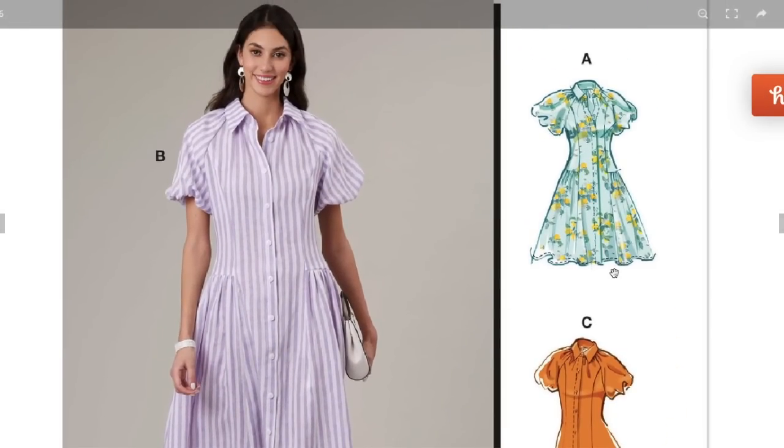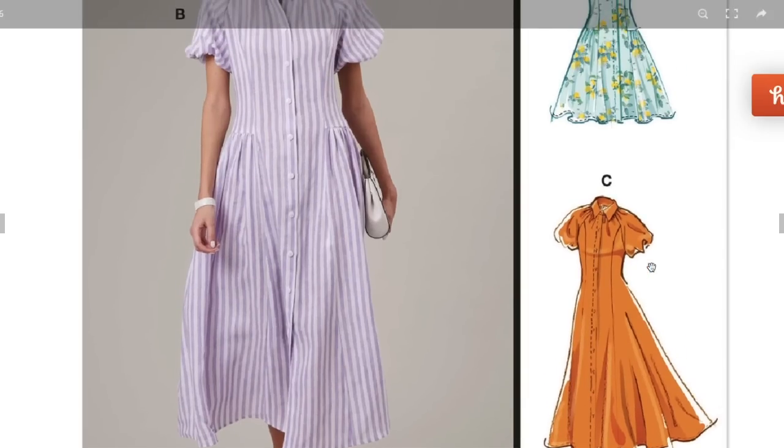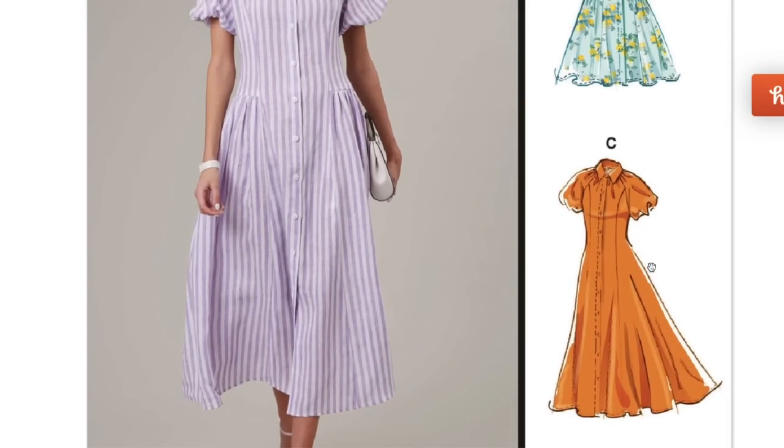All right, we have a knee length, same exact design, and then C has no waist seam at all. So this is for every body, every shape. So my thoughts about that: that seems inclusive to me. Normally I wouldn't even give this pattern a second look, but now maybe I am because I would make this version and I could do things with the lengths if I wanted.